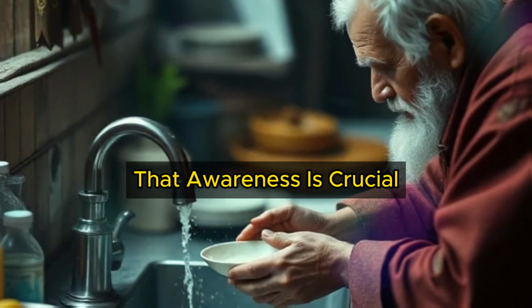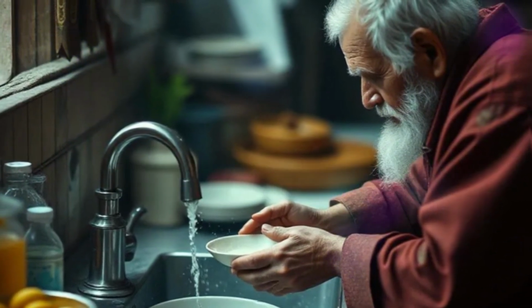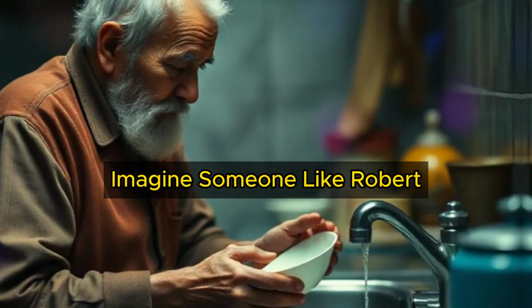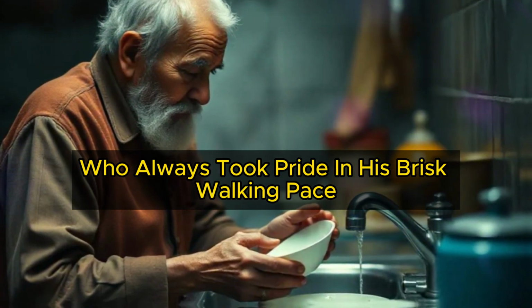That awareness is crucial. As we age, we don't always lose strength first. We lose coordination, and this is how you train it back. Imagine someone like Robert, a 77-year-old former postal worker who always took pride in his brisk walking pace.